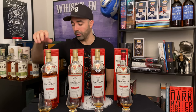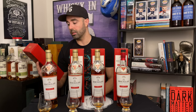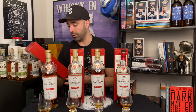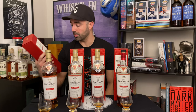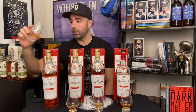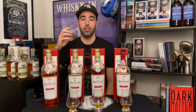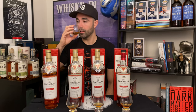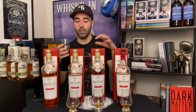Let's go to the last one, which is the only one with American oak as well. It's got bourbon cask actually, which is different than its three predecessors. 55% the 2020. Let's see how it is. Sweeter nose, and you do get a little bit of that vanilla because of that bourbon cask. All of them have a nice like cinnamon hit on them.